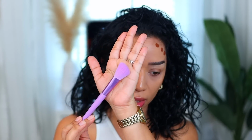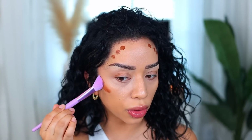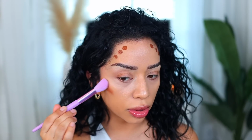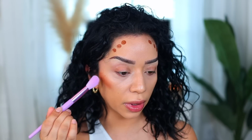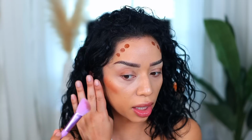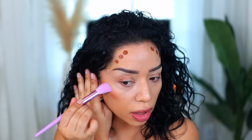And I'm gonna use the Morphe L101 brush to blend this out. I was afraid this was gonna be too dark, but honestly, it's not. This is a perfect shade. That's blending out really nicely. It has a beautiful golden undertone, which is exactly what I love.